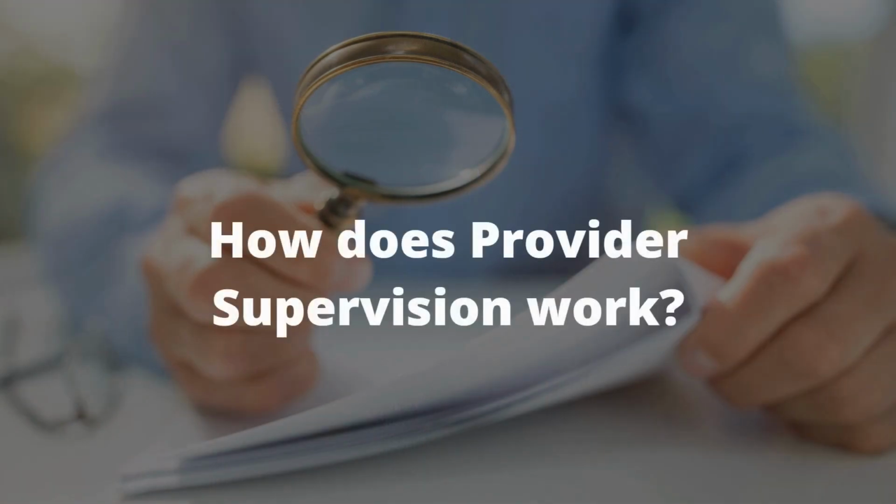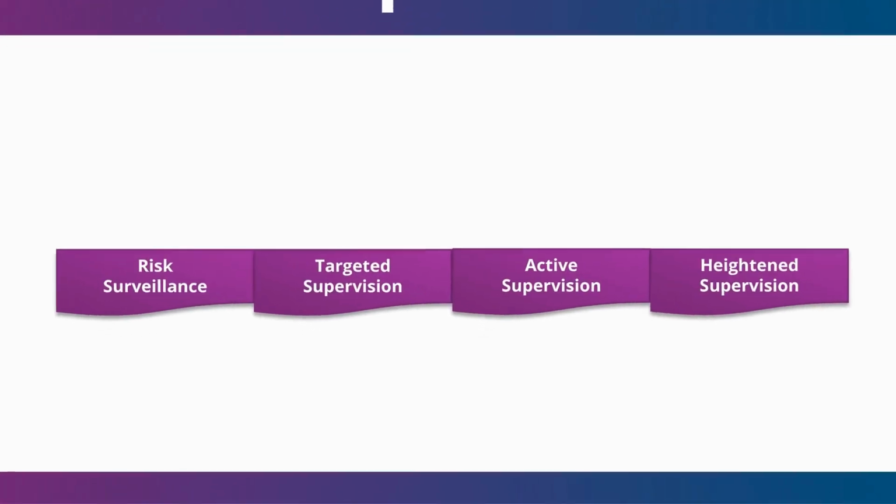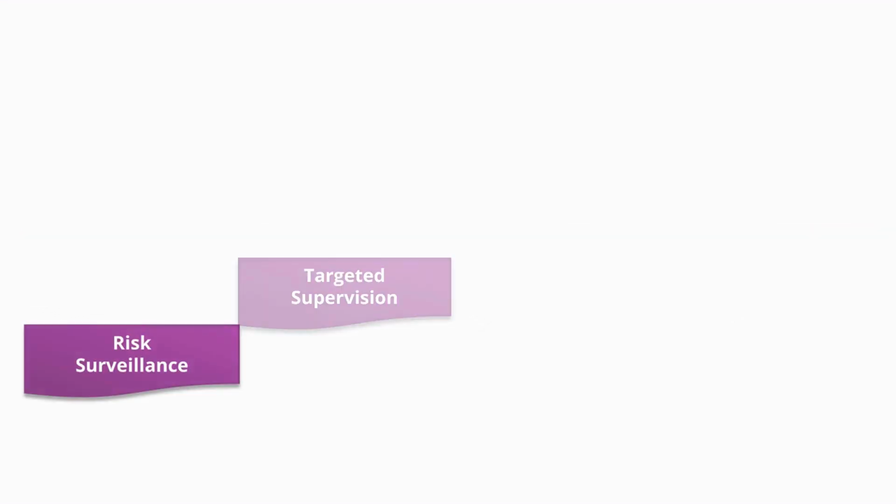So how does provider supervision work and what does it mean for you and your organisation? Let's find out. Provider supervision has 4 levels. Let's break them down.